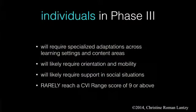Individuals in phase 3 will require specialized adaptations across learning settings and content areas. It will span the day. Will likely require orientation and mobility, and will likely require support in social situations. Social situations for those individuals in phase 3 can be extraordinarily tricky.